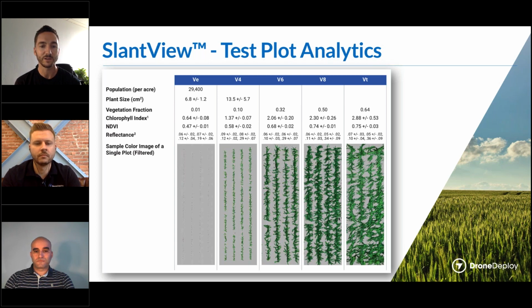So this is an example here of a single plot of corn that we've tracked from emergence up to tasseling. You can see the types of data products we're producing here. So just after emergence, you can see the population count there. Up through V4, we can do plant size measurements, and then beyond that, we start looking at vegetation fraction, which is kind of a proxy for biomass, various other indices there. And again, track individual test plots across the field. And again, as I mentioned, this is really along this concept of moving beyond into new data products.